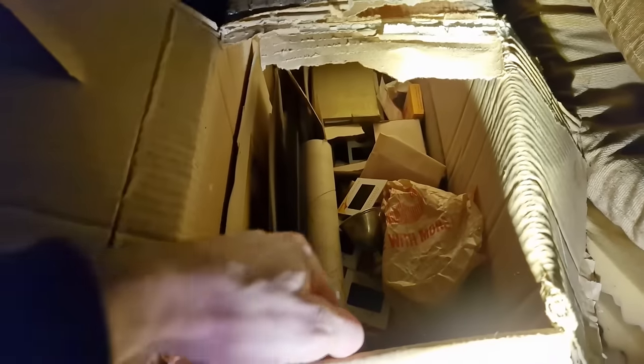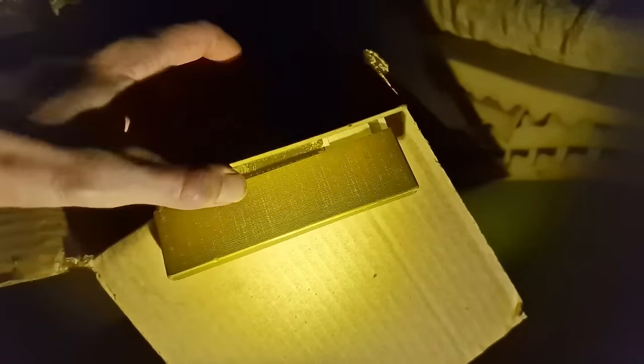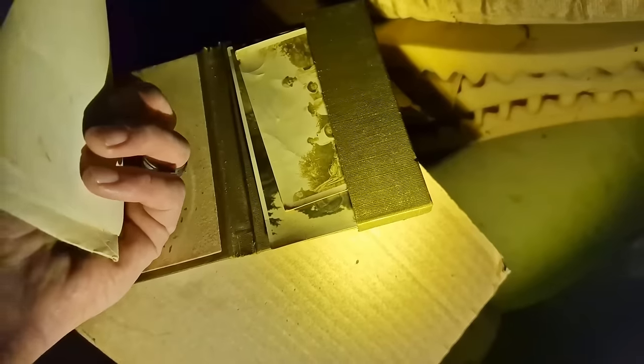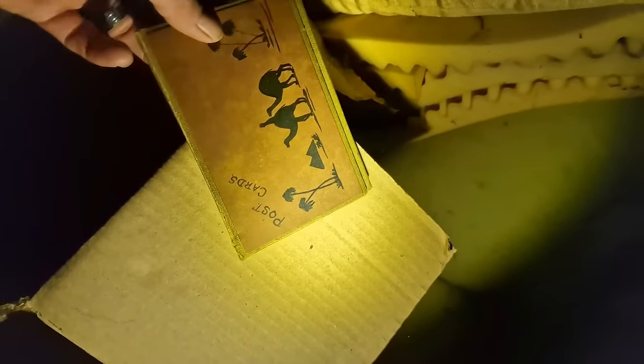Old Polaroids. Postcards, look at that. That's old. Like Egyptian. Oh, it's got his old photos. These are ancient. This is all going to get thrown, do you know what I mean? This is someone's life. Pack that back. Can you believe that's electric?